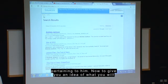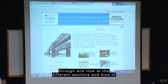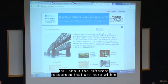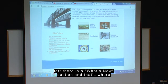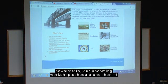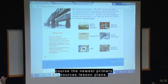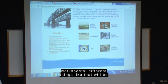Now, to give you an idea of what you will find as you are doing that search, we're going to go through and look at the different sections and kind of talk about the different resources that are here within the site. You will note on the home page that at the bottom left there is a What's New section, and that's where you will find the most recent edition of our newsletter, our upcoming workshop schedule, and then of course the newest primary source sets, lesson plans, worksheets, different things like that will be added to this list.